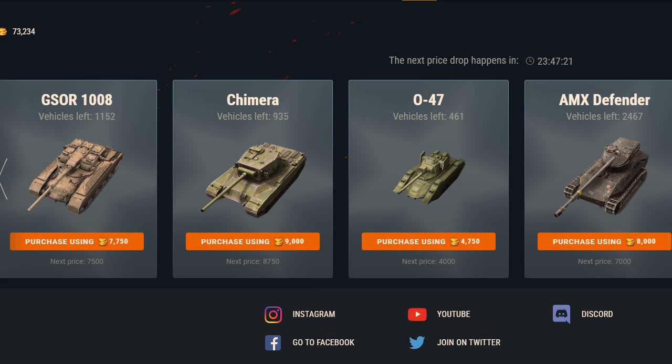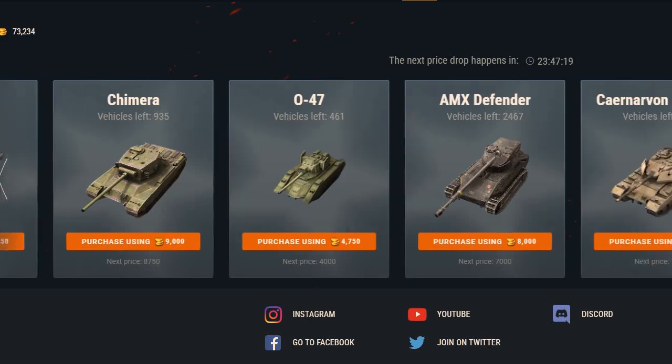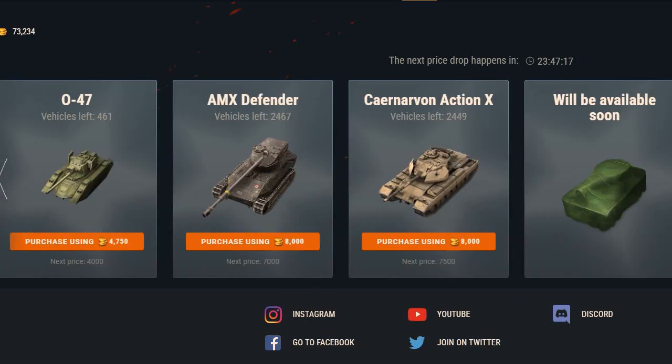So, the last two tanks that have been added today, the AMX Defender and the Carnivon Action X. AMX Defender, if you like light playstyle, yeah, okay, it's okay. Fair value price would be for me 5K because it's not very strong, and you've already got a decent tank in the tech tree. The AMX, I forget what it's called, 1390, was it? I wouldn't say this is a tank you really need to add to your garage. Sorry for those lovers of the tank.